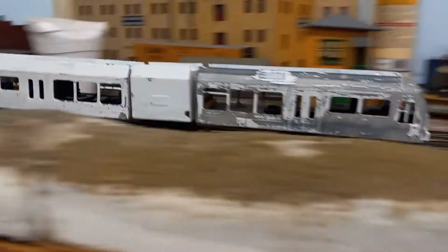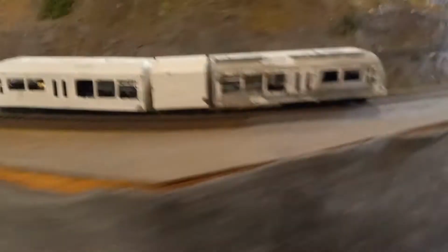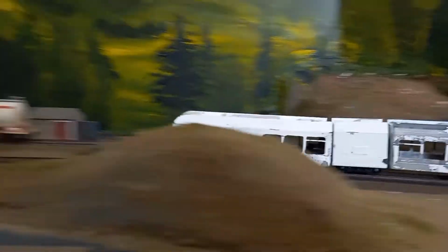Let's see if I can get in close up here and give you guys a running look. I'm running it kind of quick simply because, and yeah, the center droops a little bit, but like I said, it's still a work in progress. And this is basically a test run.